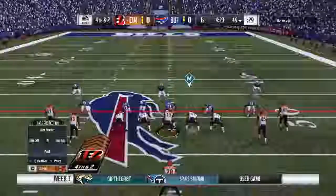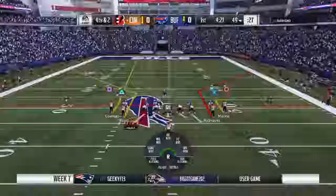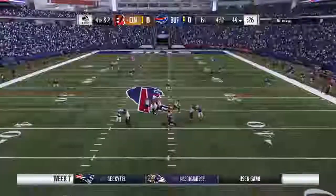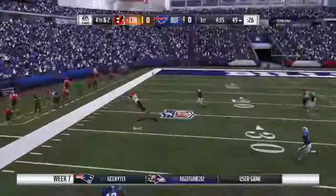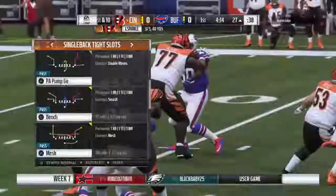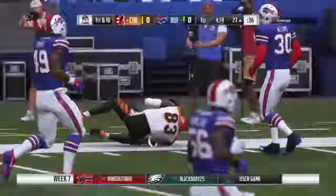Detroit! Over! They're indeed going for it as they look to throw. He's got his man, Boyd. And he is out of bounds, but not before he's inside the 30. That pickup goes for 25.